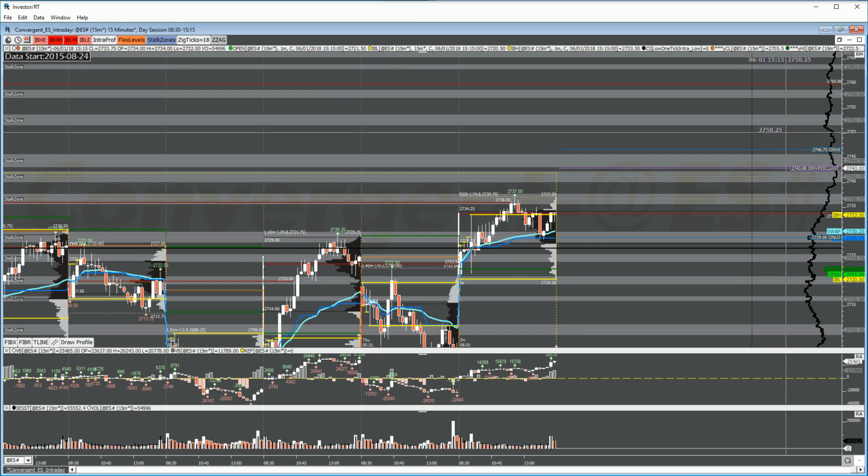So where we're opening above the Friday high. We're opening just a little bit above the MC, the micro composite in this area. 27.41 and a quarter is a big price, big resistance area. If you have not done so, you can follow that price along.